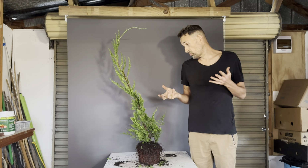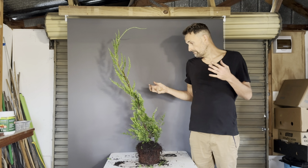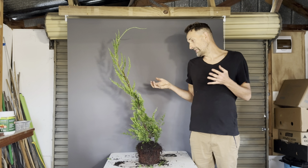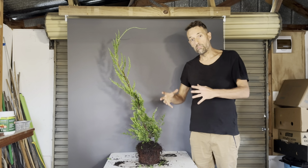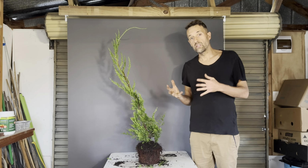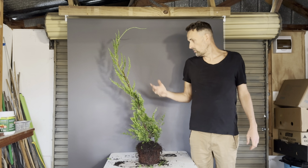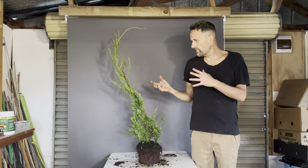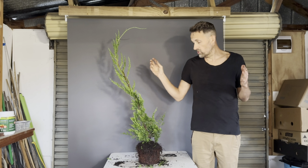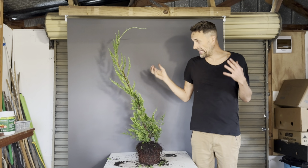Then you really make the tree stronger, you make it grow faster. Leaving more branches on means it's photosynthesizing more. Leaving it in a bigger pot means you can put more nutrients in it, more water. It just helps the tree to grow fast. And now it's about seeing what kind of growth you want it to be for now, and then from there on just cut any excess growth off.